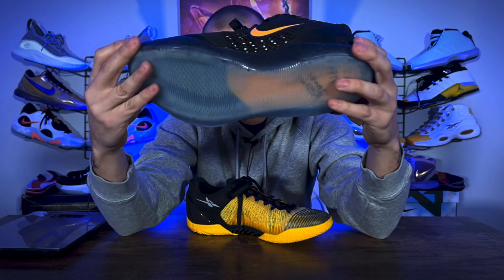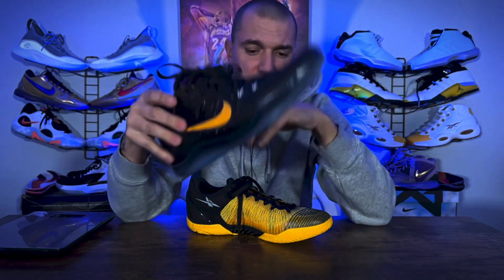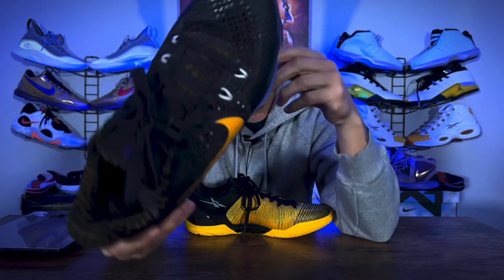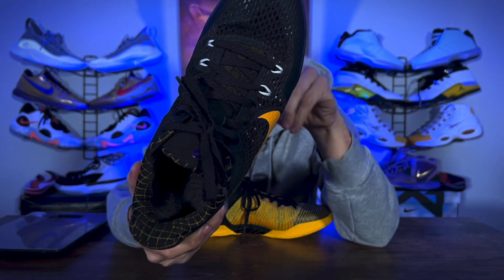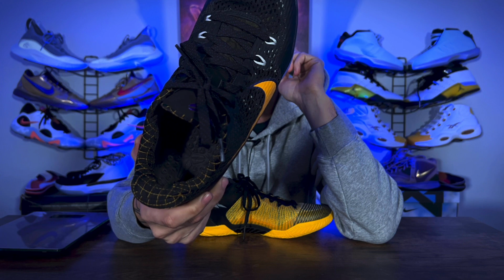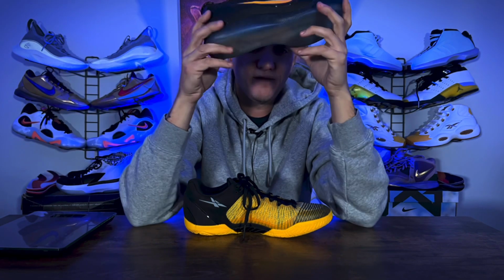Yeah, I love this material. I love synthetic materials. I love the lightweight build. I love the breathability. This sneaker is super breathable, and I love that. Now, you can't see right through this shoe. There is a layer of padding under this Kobe 11, and I absolutely love it. I love having that padding inside these light sneakers. You don't get rubbing or chafing or anything like that, so I love that on this.